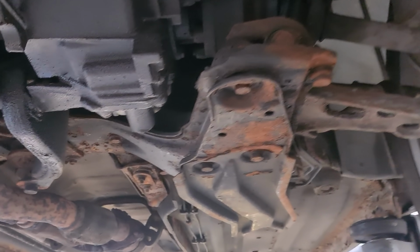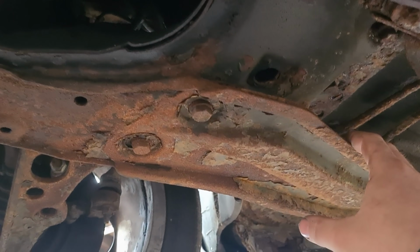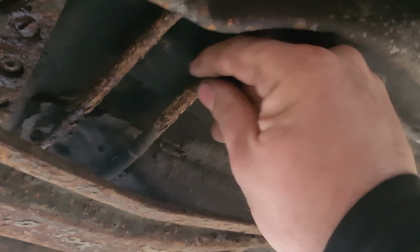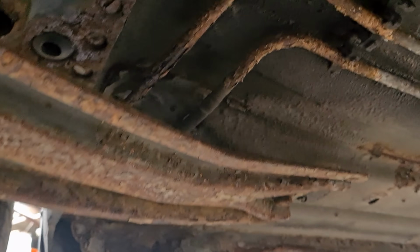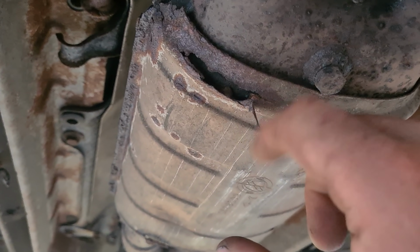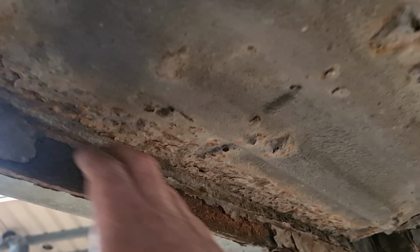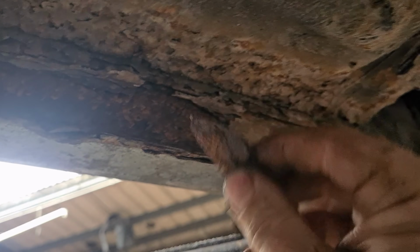The front subframe appears to be okay from what I can see at the moment. A few little crusty spots of rust. The chassis strengtheners could do with a little bit of TLC, and oh, they're not good. The fuel pipes are extremely rusty indeed, so it won't be long until they're leaking. Is that a hole there, or is that just the outer case in there, so we haven't got to worry about that. Floor pan, very crusty, crusty sills, no holes that I've spotted yet, although here might be about ready to get some holes.